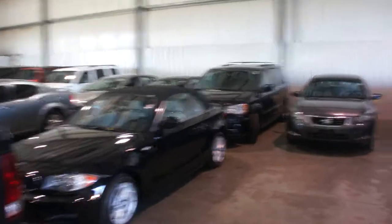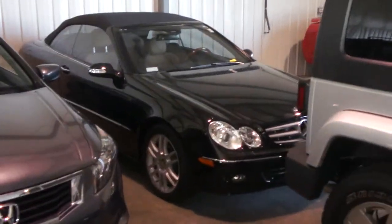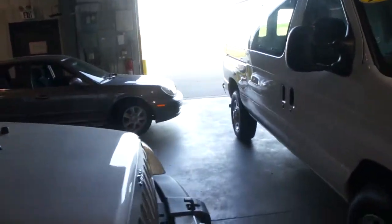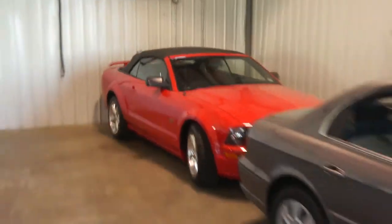Well, here's our staging area. All these vehicles here have titles ready to go. Most of them are on eBay already. Nice Dodge Ram truck, little 1-series Beamer. This Mercedes is beautiful over here, 10,000 miles on this car. Jeep Liberties, a little of everything for everybody. This Mustang just sold, a little over 11,000.